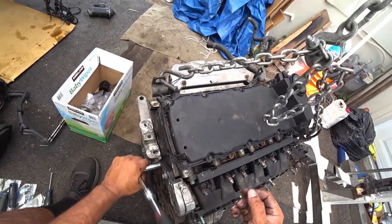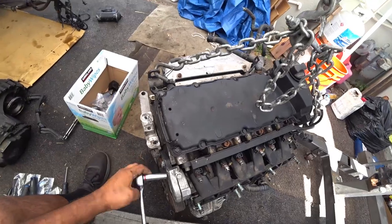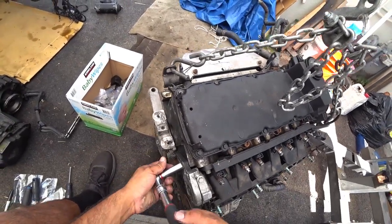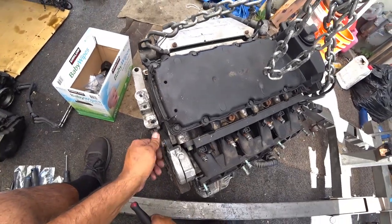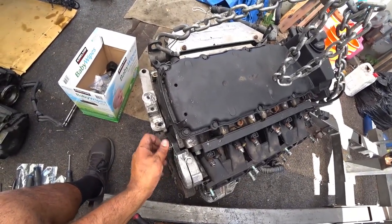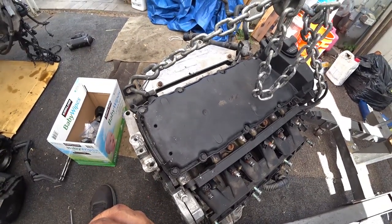So this engine's not been taken care of as well as I thought it was, but it's okay. That's what makes it exciting. Is that oil?